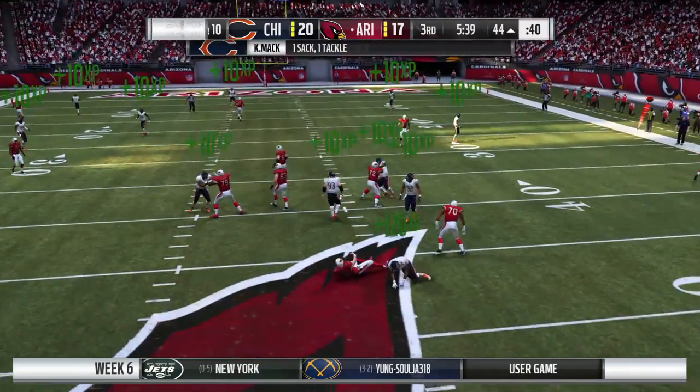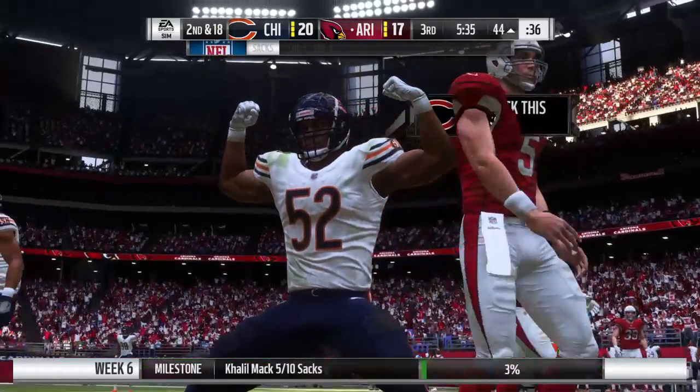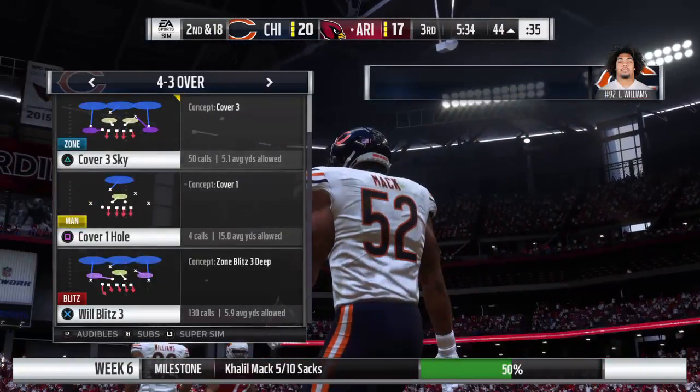Nowhere to escape, and he goes down. Khalil Mack in there to drop him for his 5th sack of the year.